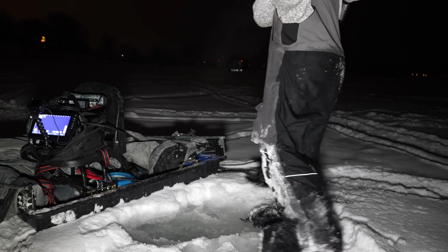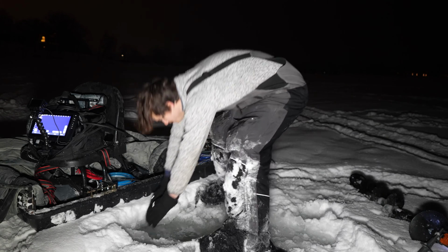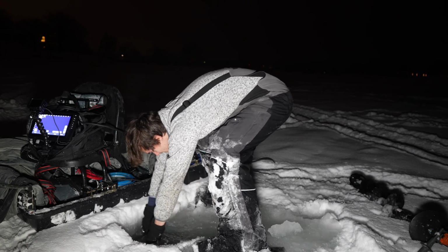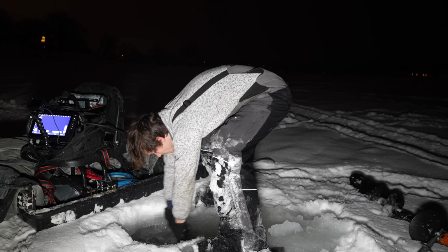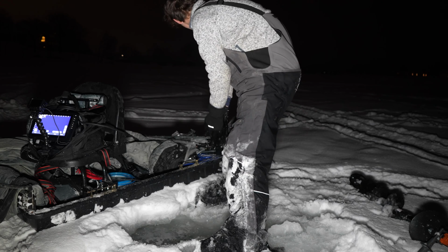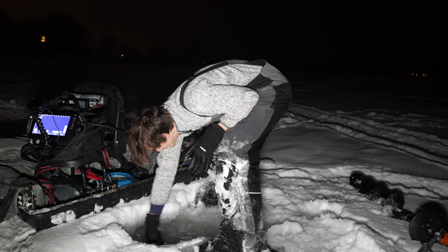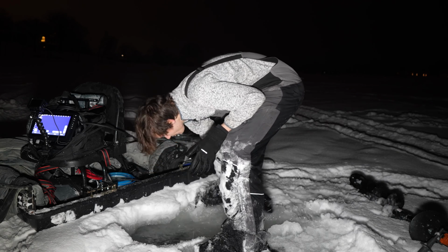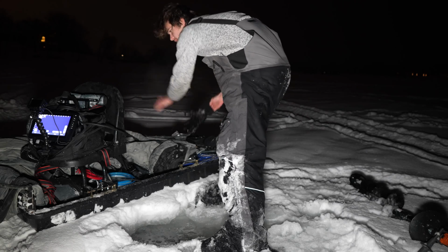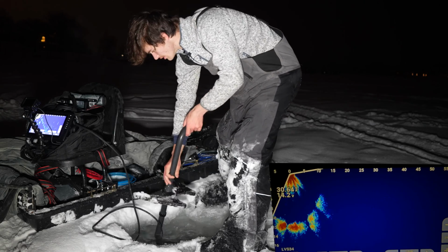Now it goes through. Yeah, there's a hole right here. How big is this? Oh wow, that's big. Yeah, that's a big hole. Might as well take advantage of it and drop down. But I just got to be careful because I don't know how many of those there are.